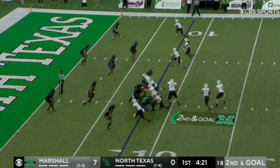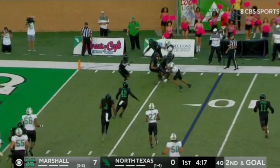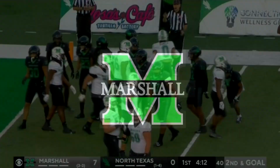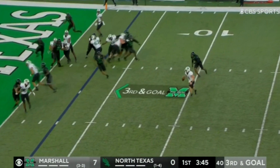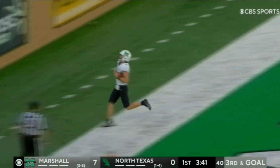Positive energy, Dante. On 2nd and goal, Wells to his right, finds the man who was just depleted, and Ahmed takes it inside the 3. To make guys miss. He made 3 defenders miss on that play. Had a 10-play drive earlier. This is the 10th of this drive. Wells got away from the pressure, puts his head down and scores.